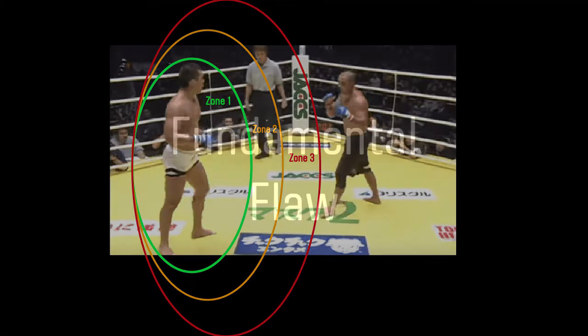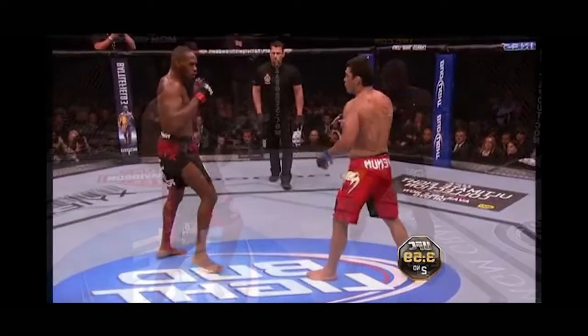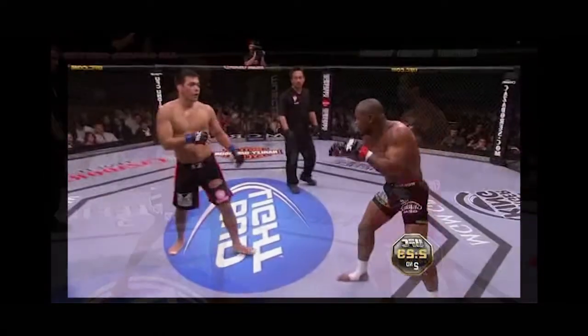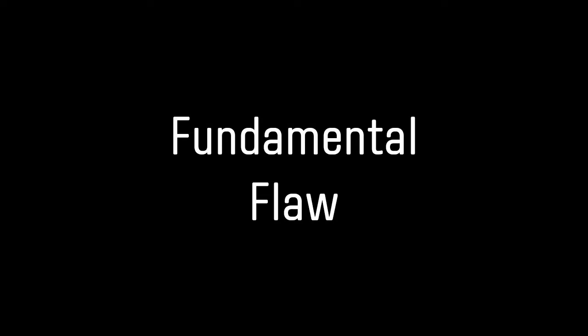The next thing we must cover before we get into Lyoto's attack strategies is his lack of consistent lethal lead attacks. Most of Lyoto's lethal attacks come from the rear, making him rely on distance and timing. When viewing Lyoto's lead attacks, we mainly see lead leg kicks, the occasional trip, jab, or a stepping front kick. Even though non-threatening or consistent, these lead attacks do help him set up his more lethal rear attacks.